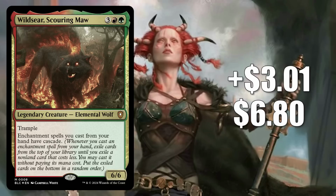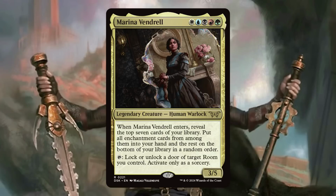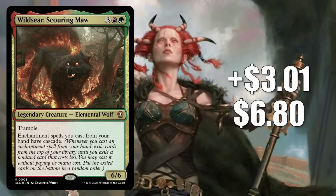Recently though, Wild Seer Scouring Maw got some increased commander play thanks to a card from Duskmourn. Some players have put this in builds around Marina Vendrell. Additionally, MTG Foundation's Jumpstart has reprinted some classic Cascade cards like Averna the Chaos Bloom. Those reprints may be bringing some attention to Wild Seer as well. So this week it continues to move up as supply online remains tight.